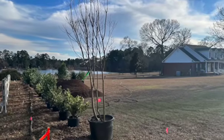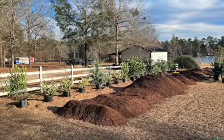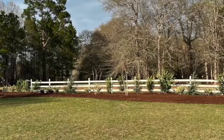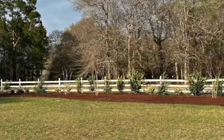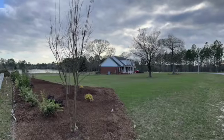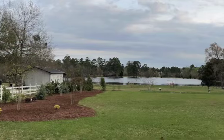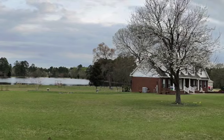In January of 2023, we created the berm. It's a small berm, but it's a privacy area, a living fence along our property line between us and our neighbor. We planted some shrubs and some trees, mostly evergreen, and they provide a beautiful place along our property line that separates us from our neighbor and provides a place for us to enjoy.